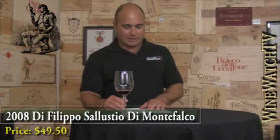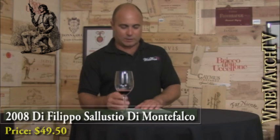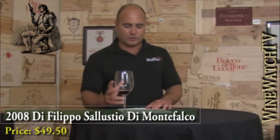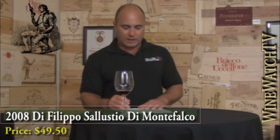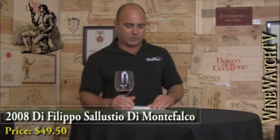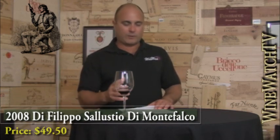Di Filippo, Sallustio, Montefalco, Rosso. You just like to say these Italian names, huh? This is a blend of 60% Sangiovese, a little Barbera and Sagrantino. And has a nice kind of peppery spice showing to the sweet tobacco and kind of red cherry fruit. A nice rich wine on the palate with notes of dried meat and a nice note of spice and earth also shown on the finish. Very good stuff. The wines of Montefalco, very unique.